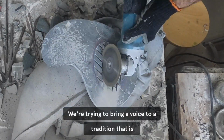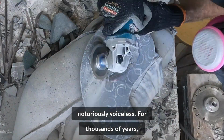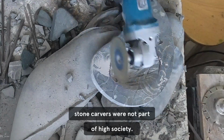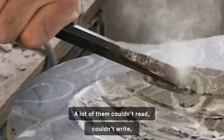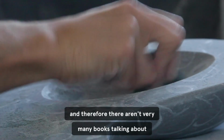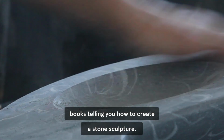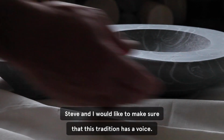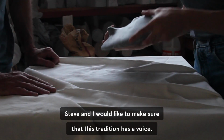We're trying to bring a voice to a tradition that is notoriously voiceless. For thousands of years, stone carvers were not part of high society. They didn't necessarily have their own voice. A lot of them couldn't read, couldn't write, and therefore there aren't very many books talking about the tradition of stone carving, and there definitely aren't books telling you how to create a stone sculpture. Steve and I would like to make sure that this tradition has a voice.